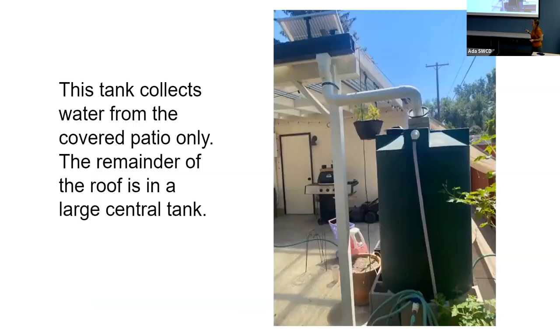Here's another tank, same house, but their main catchment tank does not include their overhead patio or their covered patio on their porch. So you don't want to forget about small spaces like that. Again, sheds, covered patios. The surface area of this covered patio fills this entire tank.